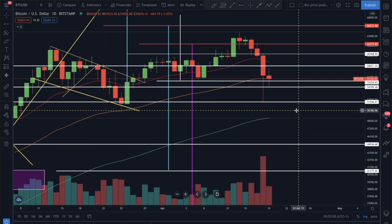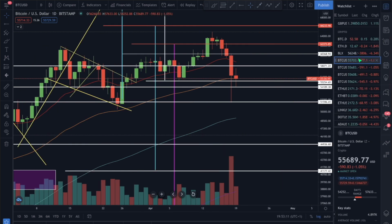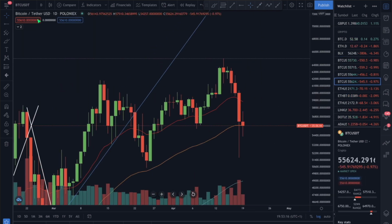So, thank you for sticking around. If you have stuck around, I'm not going to say anything else. Just going to look at currently, see what the market is saying. So let's have a look at a different chart. Let's see what the market is saying on the hourlies before we end.